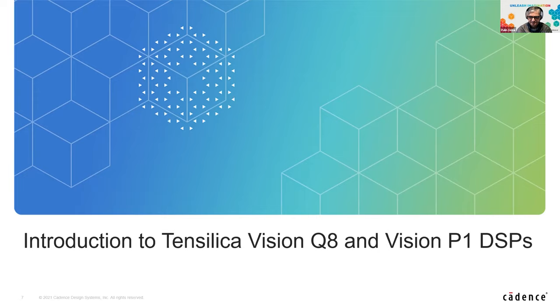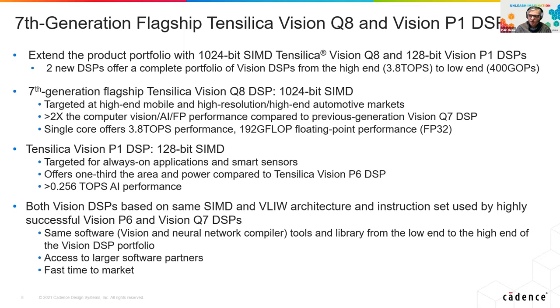So we announced our seventh generation flagship Tensilica Vision Q8 and Vision P1 DSP. With the introduction of these two new Vision DSPs, we offer a complete portfolio from high-end 3.8 TOPS to low-end 400 giga ops.